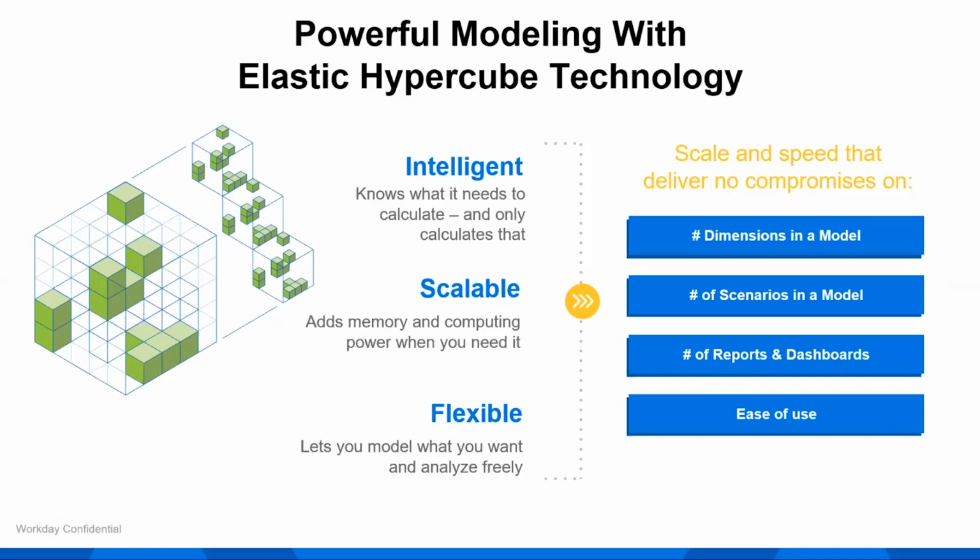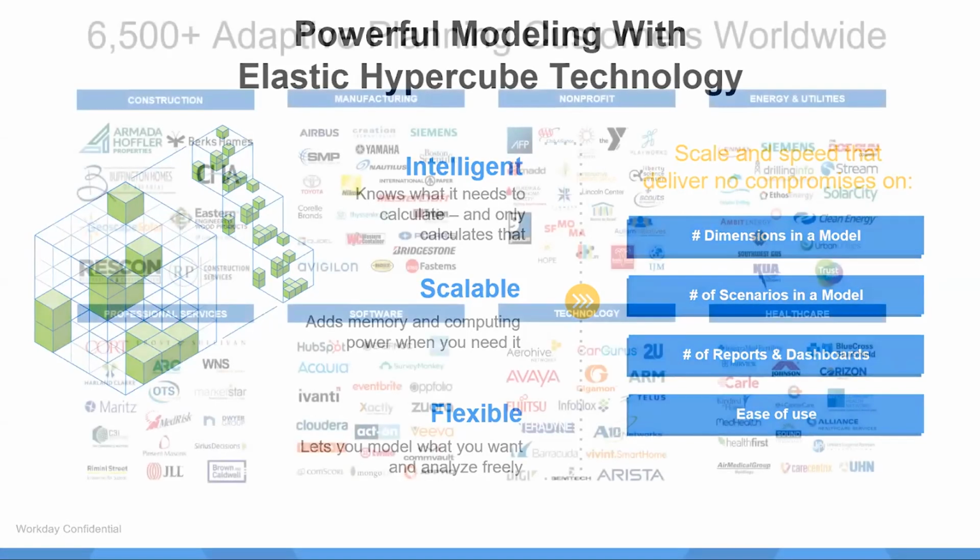And this is because all the data is in a single database, as opposed to legacy OLAP technology that many competitors use. And it also means that all of your data is always in real time, which is key for confidence and accuracy in your reporting.